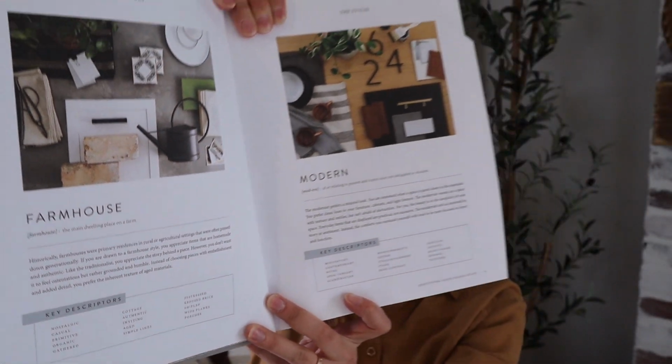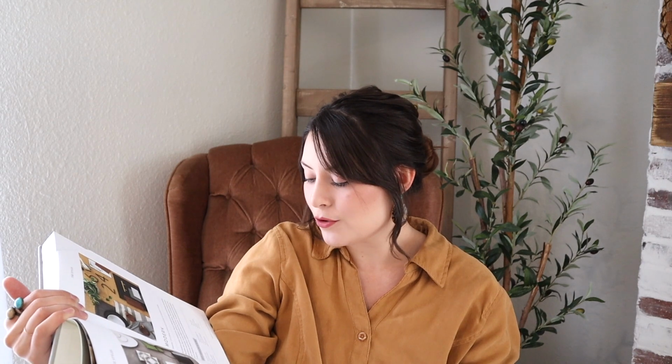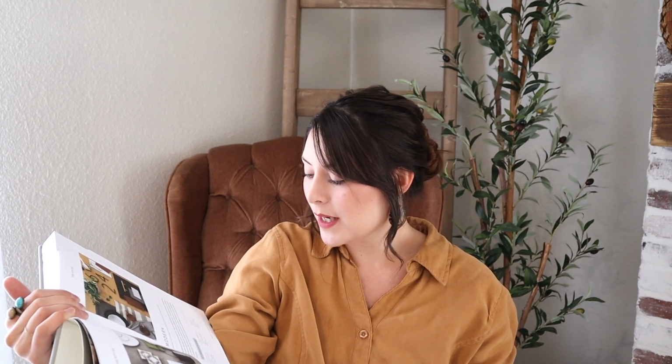I know in the farmhouse, there's like gathered, organic, shiplap, of course, simple lines, aged, cottage. Under modern, it has mid-century, contemporary, retro, open concept, Scandinavian, things along those lines. I find this book, like I said, very beneficial when it comes to searching and just kind of discovering what it is that you enjoy.